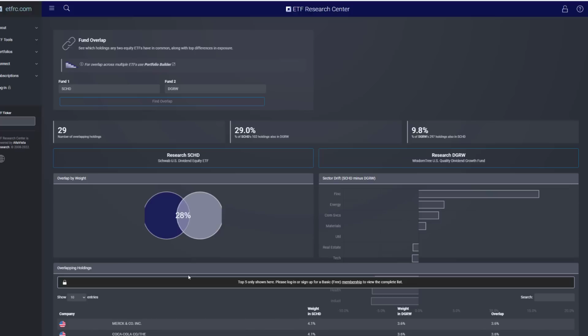So in my opinion, if you were to ask me, well, Jake, does it make sense owning both? Well, the fund overlap is not high at all. In my opinion, I could see a case where you could have both separate. So you could have SCHD and DGRW.